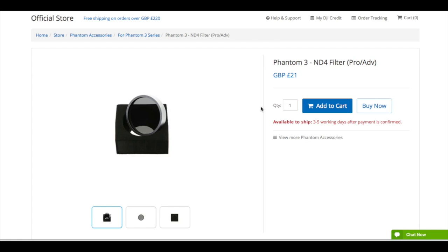It is expensive. It's 21 quid for one filter. So if it's 21 quid, if they released another two, it would be 61 quid for the three. There are some very cheap alternatives out there at the moment. A company called Taco RC have just released a set which are really cheap, and the boys on the forums are raving about them. They are saying they're really good.